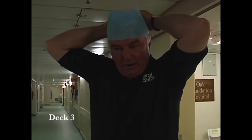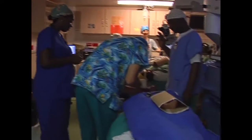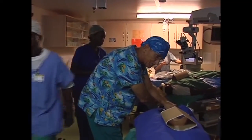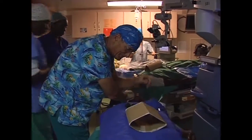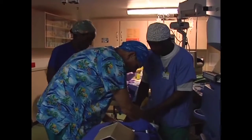This is the Oak Foundation Hospital, which is the heart of the Africa Mercy. It's so well equipped, and we're going to go into one of the 6 operating rooms. This one happens to be an eye operating room, and it was also donated by Rotary in Great Britain and Ireland. And you see that we have an international staff and crew. One of the ophthalmologists is from the United States. The other one was born in Britain, but is Nigerian and is back here serving people of our own continent. And you'll see the nurses and other staff from all over the world.